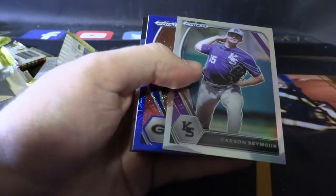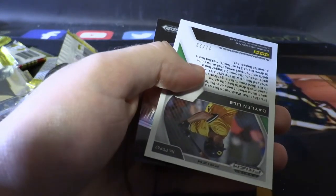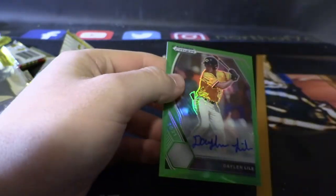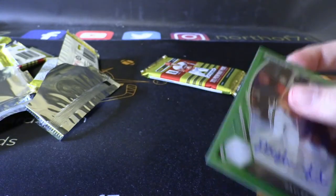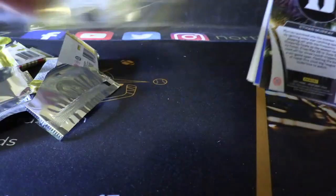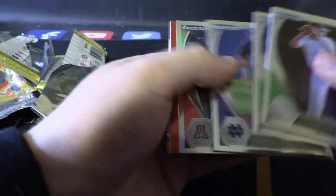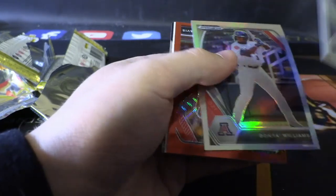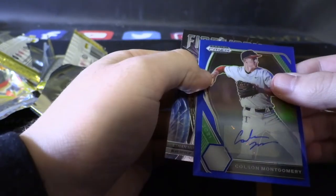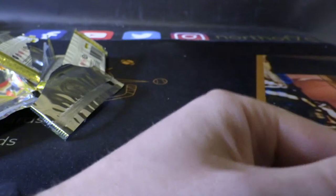Liam Spence out of 50, Carson Seymour, Ryan Webb. Here's an auto of Dalen Lyle numbered out of 23. Dante Williams, Henry Davis. Here's an autograph of Colson Montgomery out of 99 and Ethan Murray.